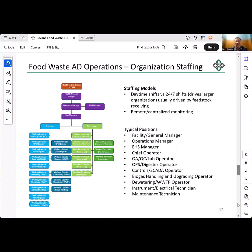And then I'm getting close to the end here and just transitioning from finance to operations. So food waste digesters, because there's often a fairly labor intensive and continuous stream of feedstock receiving, it requires a decision between a daytime only staffing model, extended hours, or 24/7 coverage that can require a lot of personnel. We recommend and usually implement some amount of centralized and remote monitoring of the facility, just to make sure that there's a second set of supporting personnel, making sure things are on track and catching anything that the on-site team may be too involved in day-to-day to pick up on.